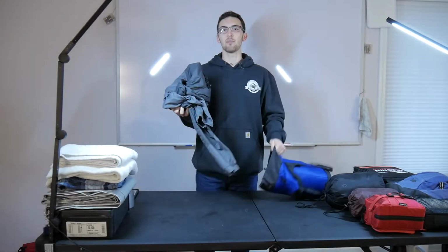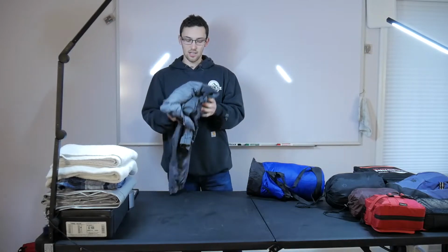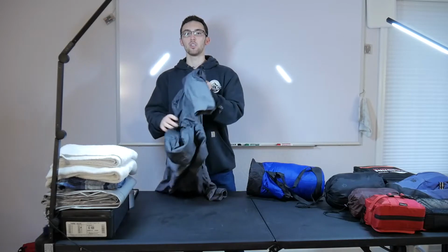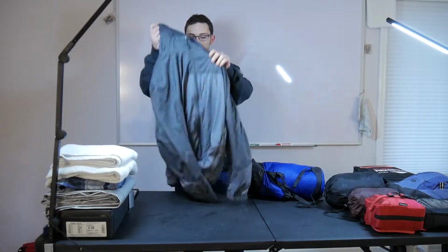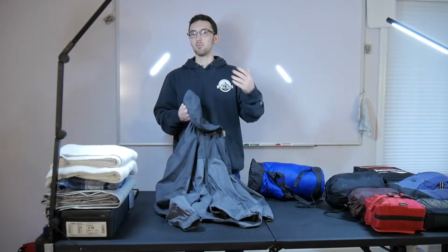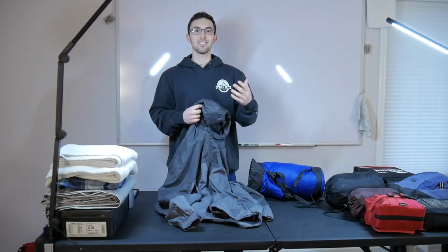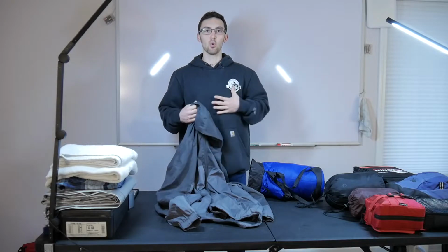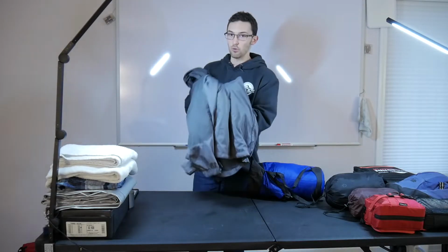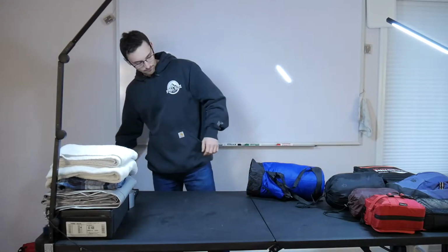So the first thing that's out of my bag is a rain jacket. Now this doesn't have to be the craziest rain jacket, but especially if you live in a place where the weather can switch really quickly, having a rain jacket or some way to keep yourself dry is really important. Because especially in an emergency situation, the last thing you want to have happen is to have your warm layers get wet, which will in turn make you cold. So a rain jacket is absolutely essential.